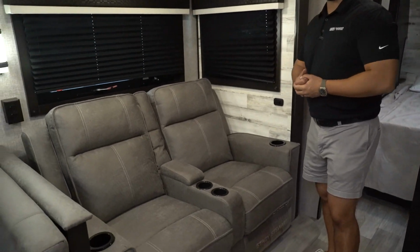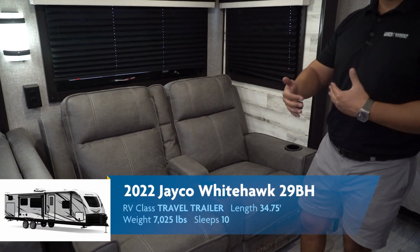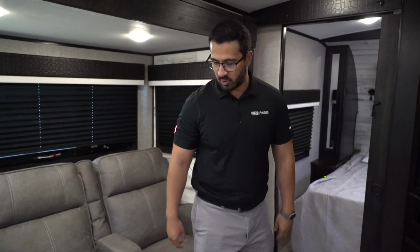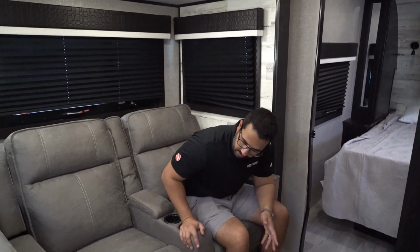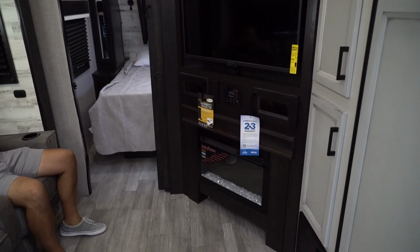You also see the theater seats. I definitely love this. It's a little bit tougher to get theater seats in a bunk model. More and more manufacturers are starting to build floor plans with this setup where you have theater seats across from a TV, but it is still a little bit harder to do. The thing I like about this is, a lot of times in a bunk model, you're just giving up that good viewing space because you're giving up the back half of the camper. But here, I think they still did a pretty good job of giving you that view to the TV.